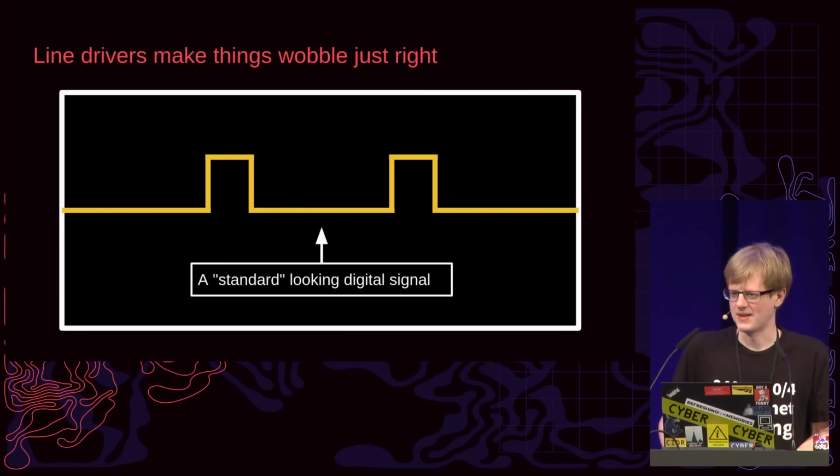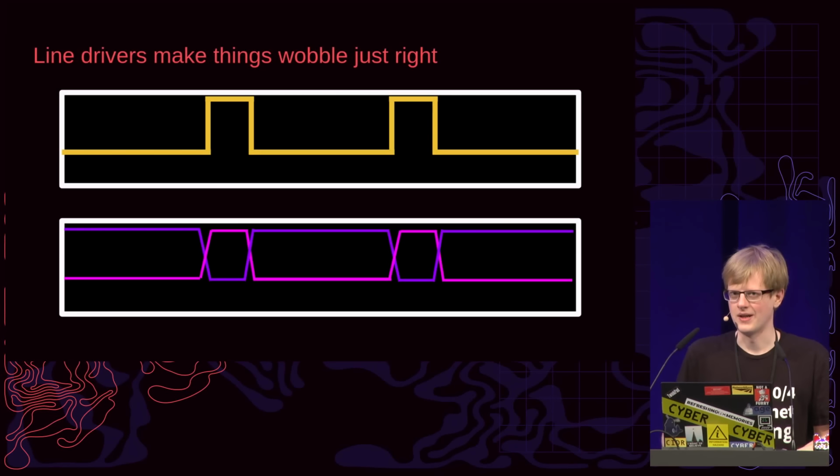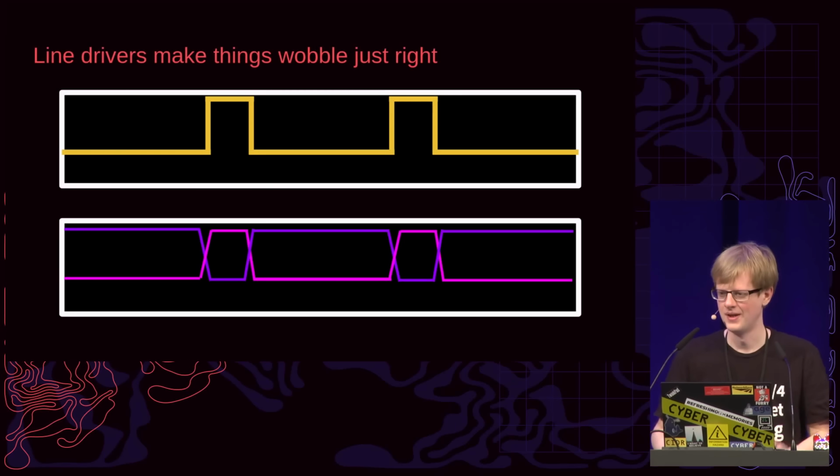This basically just makes things wobble right, is the best way I'm going to describe it. If you've ever looked at audio and balanced audio, it's kind of the same thing. It just makes the signal harder to corrupt over longer cable runs. And given that high-speed digital environments are very noisy and very difficult to get right, this is pretty load-bearing.